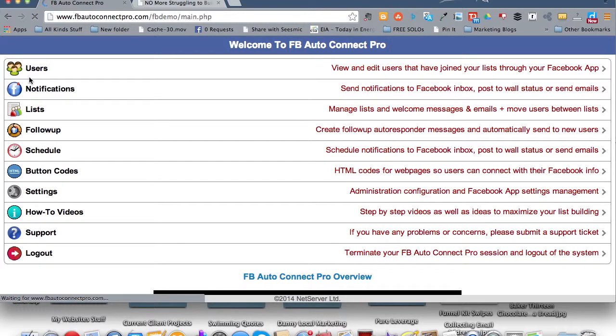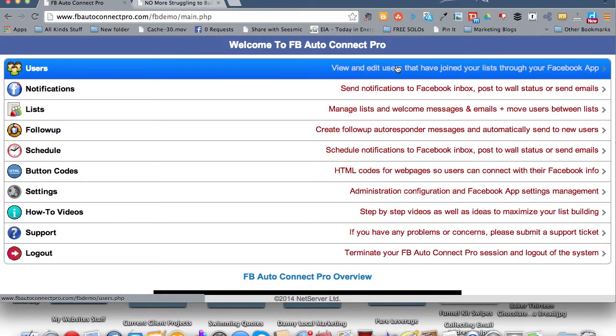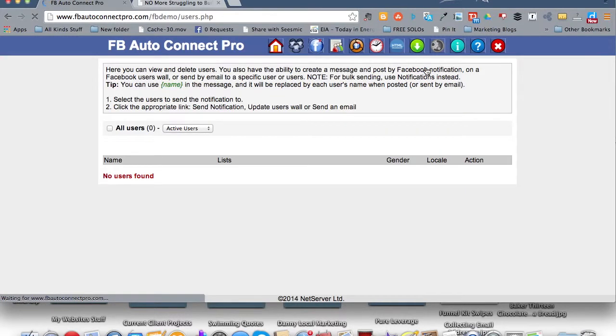Okay, so this is Auto Connect Pro, and you can see that you have view and edit users who have joined your list through the Facebook app. And what I mean is, if you've seen these one-click Facebook buttons, that's a way that people can sign up on your list, but you can also do it within Facebook with an actual link. So here's an example of the interface.